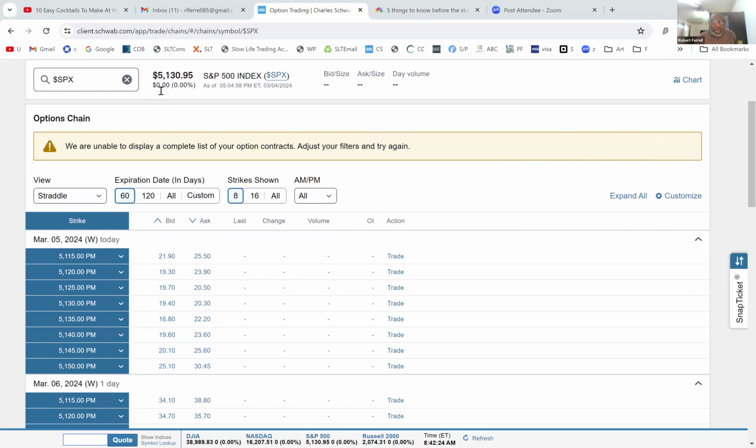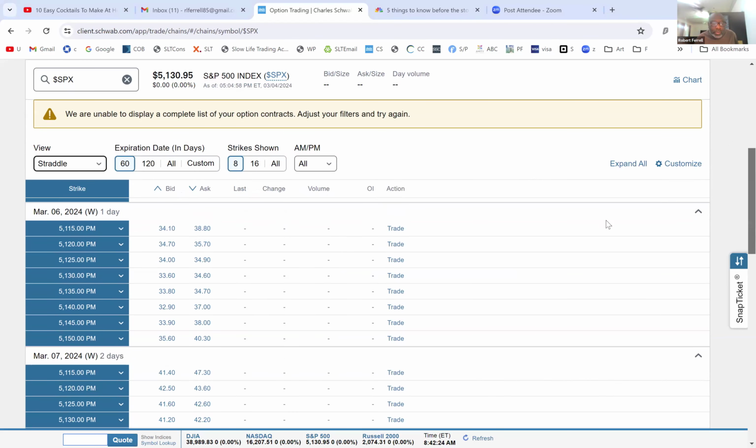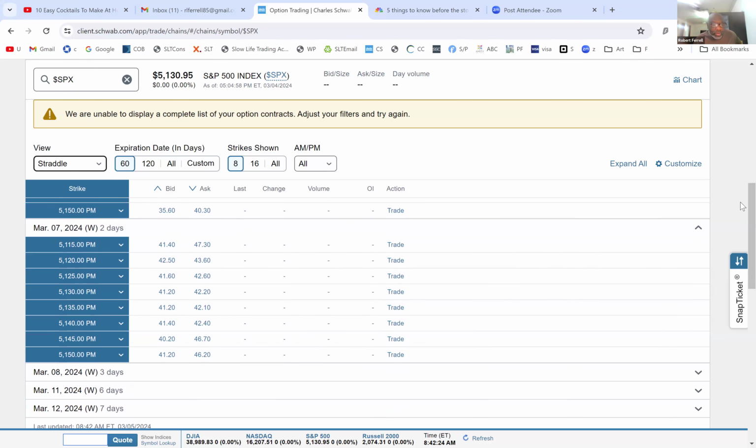But anyway, the market closed at 51.30.95. So the at the money would be the 51.30s, right? If you look at what it is for today, it's going for $20.30. Okay. If you look at it for tomorrow, when the Fed chair is speaking, they move it up to $34.60. Well, guess what? Now you got what he done said that day, plus what he could say on Thursday when he talked to the Senate. And they move it up on Thursday to $42.20.